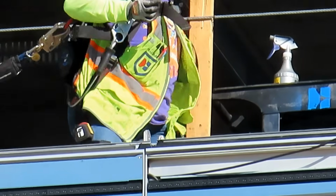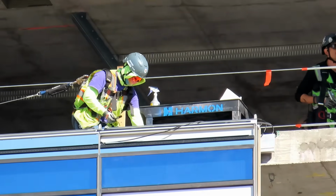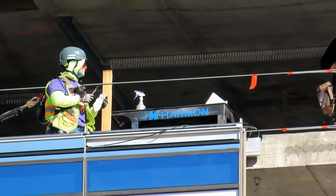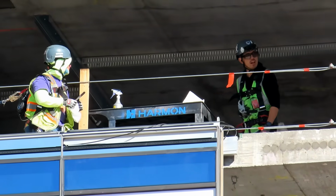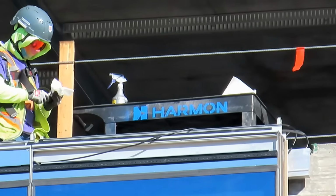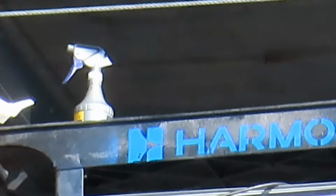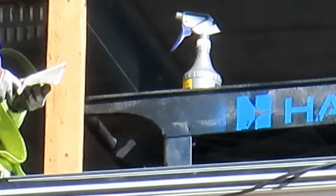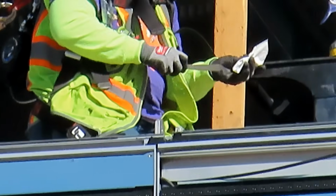If you remember my video last week, they were actually running some kind of wire along the tops of the glass, so I'm wondering if that would be something to do with the LED. I can't make out what they're working on over here. That says something there, Harmon. Looks like there might be some kind of wire right there. I don't know.